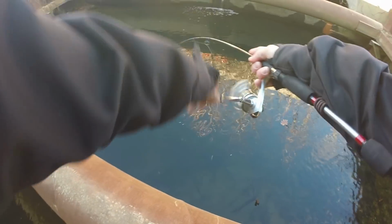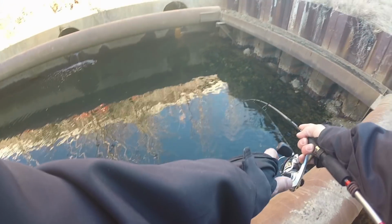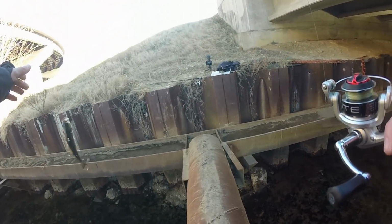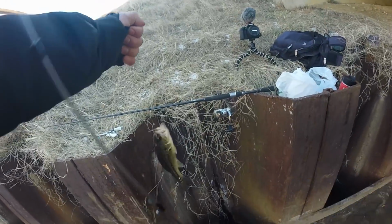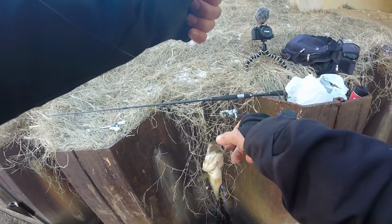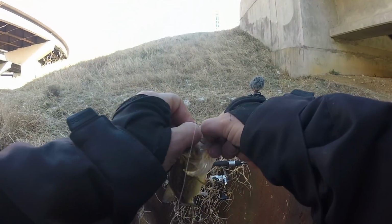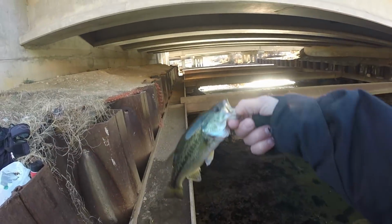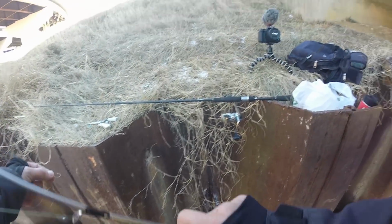Got him. Got him on the Swedish fish. Oh my god. There it goes. There's the Swedish. Little guy. Alright, that's 3 fish on candy. That was fun. That was cool. Drop shot Swedish fish. Now I think it's time to go with some normal bass gear.